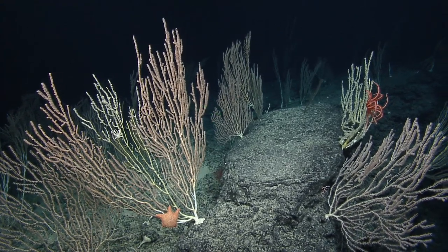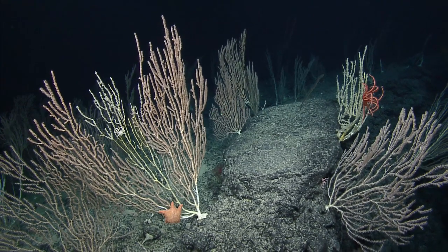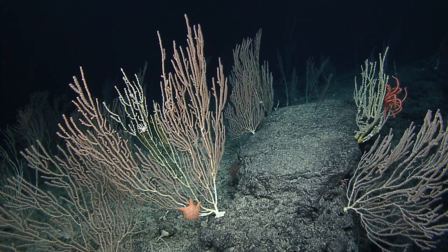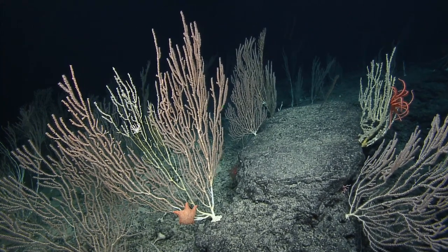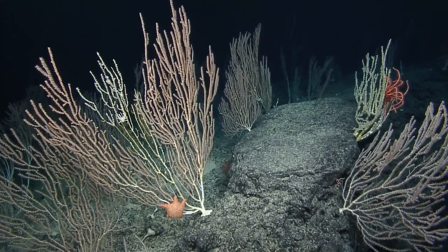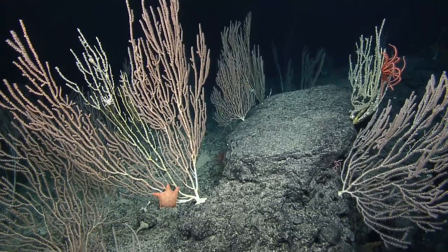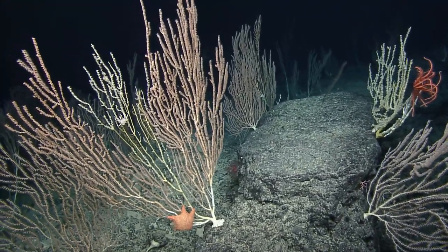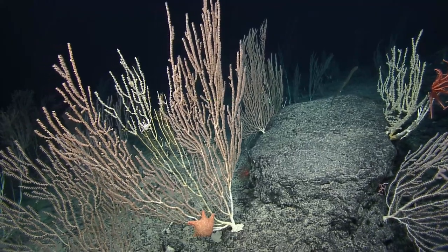The ship's going to move another 15 meters. Where is it? That's the Brisingen. Brisingen, yeah. And the Bazinga. The Bazinga. And the Anthomasis is that small mushroom coral that's on this side. Yes, I see it, yeah.